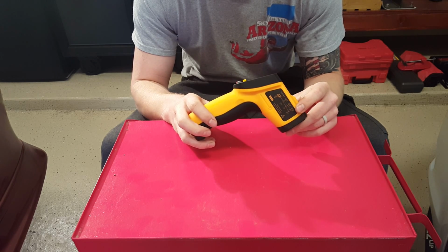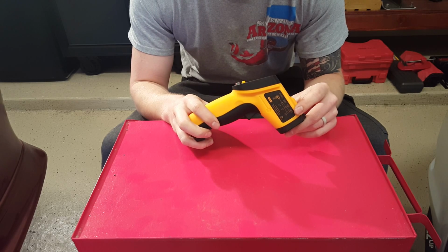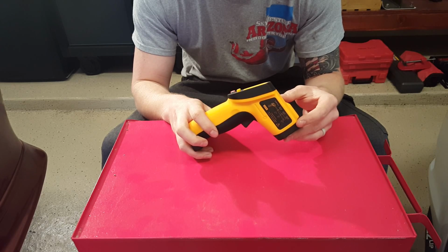So you would check what the temperature is of your other brakes, and then say you come across one that's like 180 degrees, then you go to another one and it's like 400 degrees. Obviously that one's dragging or catching, and there you found your issue. So it can be used for multiple different things like that. It can also be used for home use or HVAC and stuff like that.